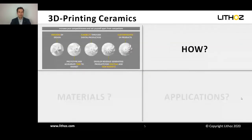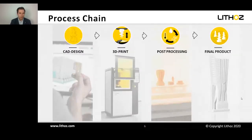Good, so that's the why our customers are going there. Now I would like to talk about how it is done. This is fairly similar to what Gerald has explained. We have a process starting with a CAD design. You can use any CAD software you would like to have. This is then introduced into our 3D printer. Our software slices it into hundreds of layers, and it is printed. What we receive is a green part that requires post-processing, the sintering, in order to get the final density of the product, which of course we want to have.